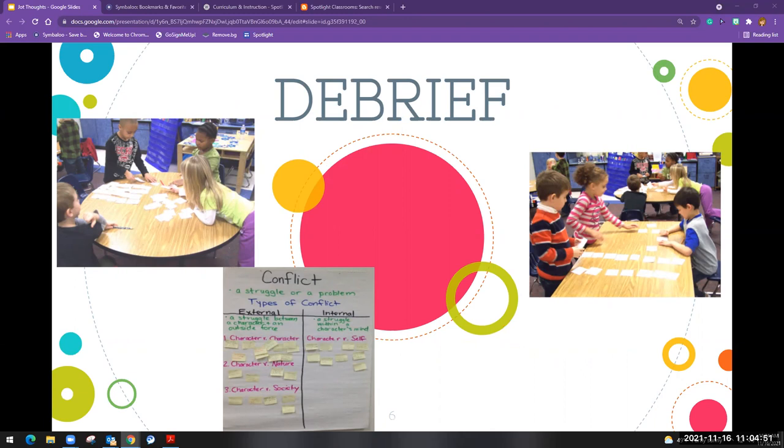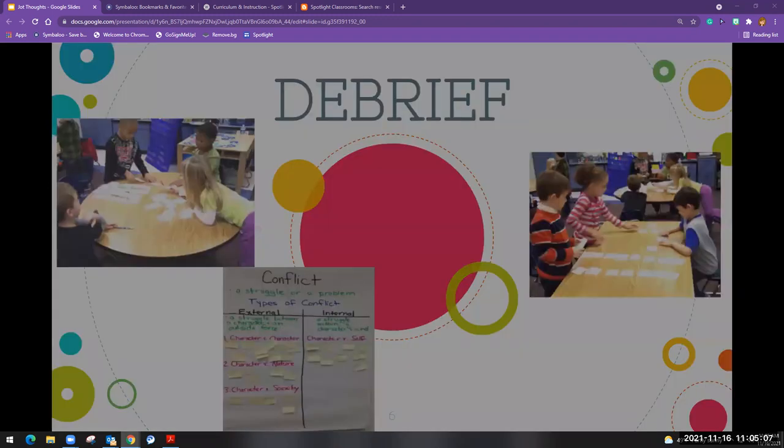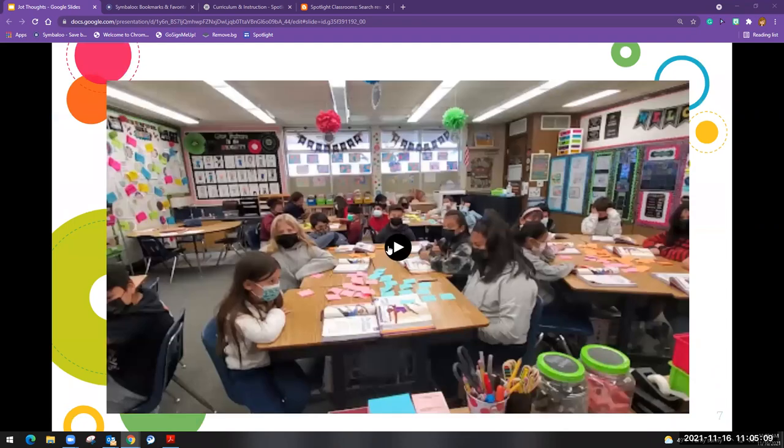The teacher can simply say, looking at all of your post-it notes, what do you notice? Groups could share patterns or groupings or a particularly interesting answer to the prompt. It could be more specific, such as asking students to sort the notes into categories. Let's take a look at how Megan's students are going to debrief this Jot Thoughts activity.